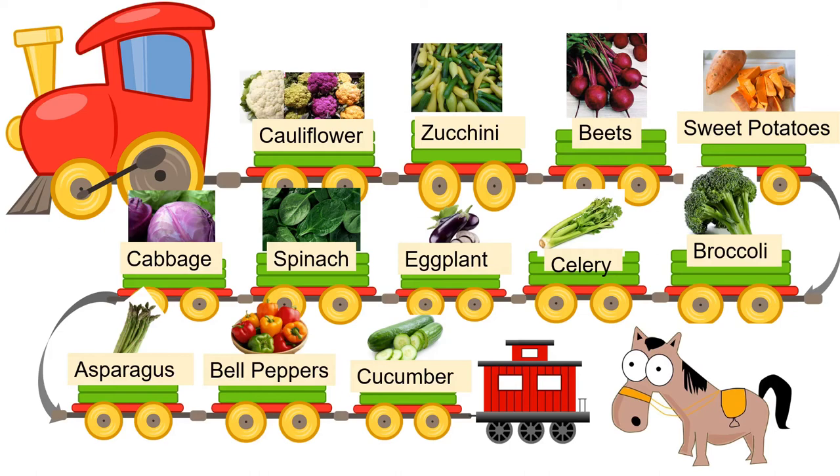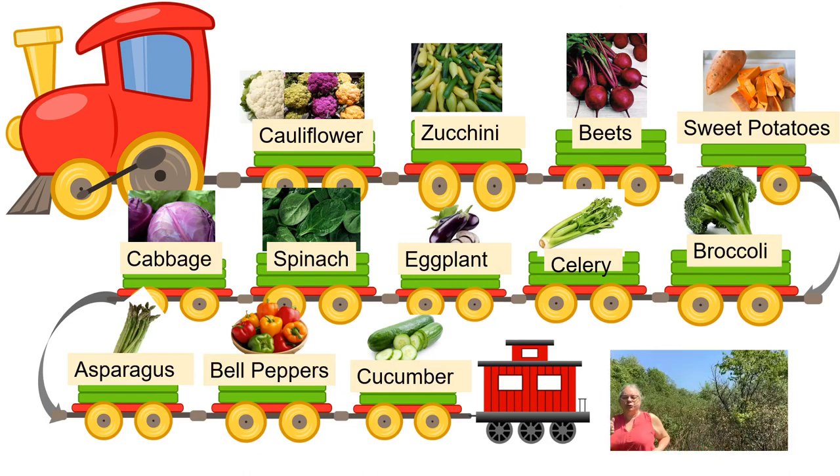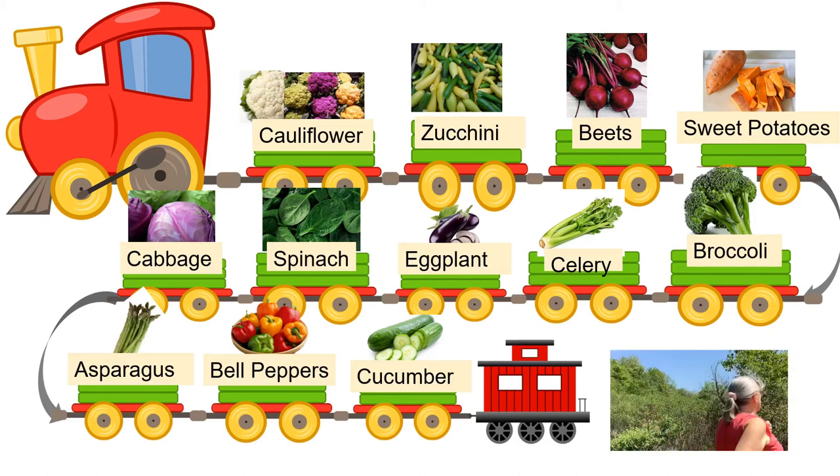Gallop away. Good job. Chug, chug, choo, choo. Oh, look at this. There are chickens. Now we have to sneak around the chickens, so tiptoe around those chickens. Don't step on any. Just keep tiptoeing around those chickens. Good job. Back to chugging.